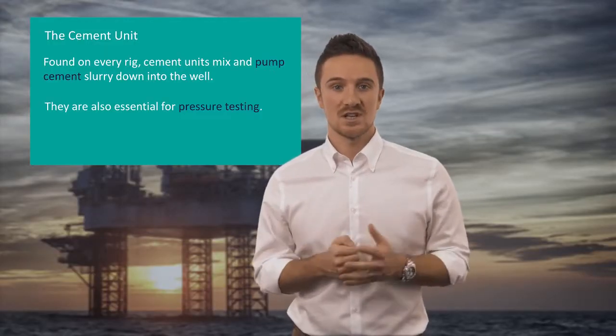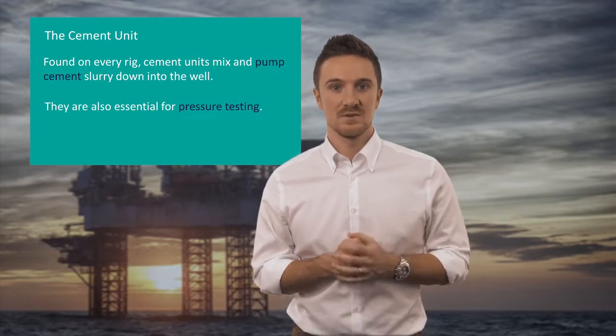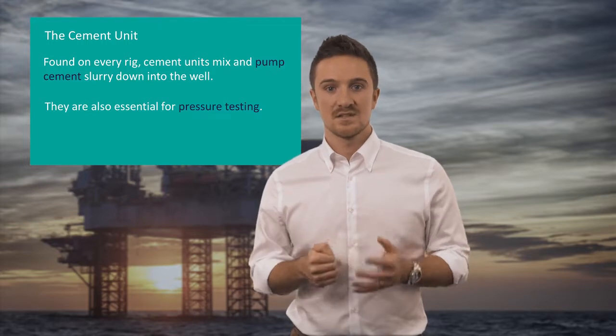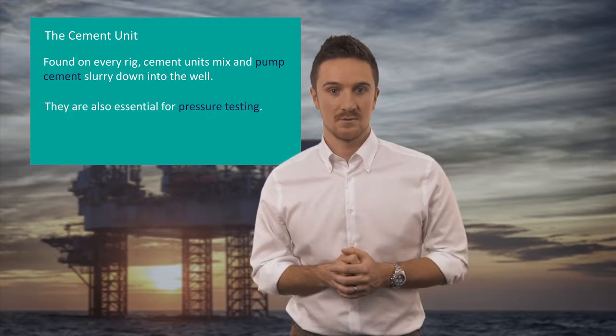Cement units are also essential for pressure testing. The highly sensitive pumps allow very small amounts of fluid to be pumped at high pressure, making them ideal for accurate pressure testing. This allows the BOP, wellhead, casing, and formation integrity to be tested throughout a well.